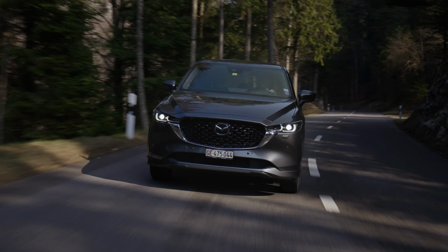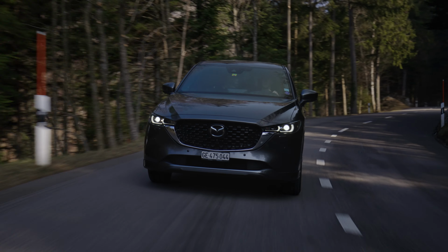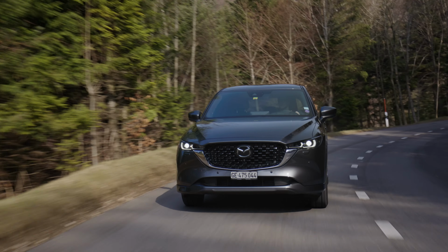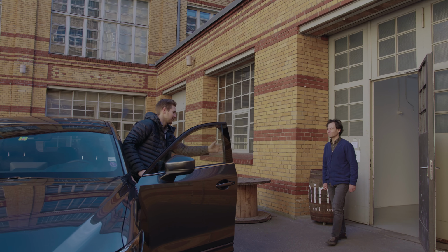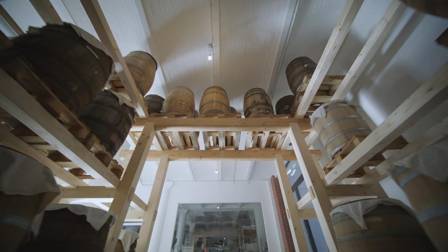traditional Japanese craft. In Japan, traditional craftsmanship is an art form that has been passed down for generations. Fermentation is one of these crafts. The process has been refined over centuries. Mazda shares a deep connection with this Japanese craftsmanship, with many processes having similarities in approach and skill.